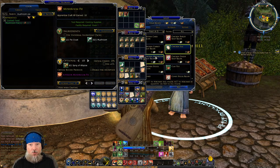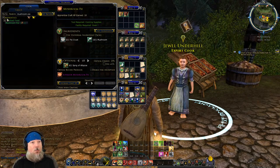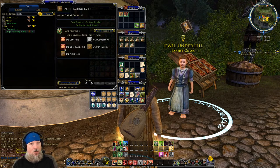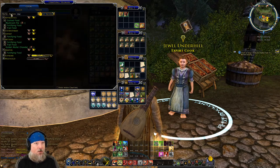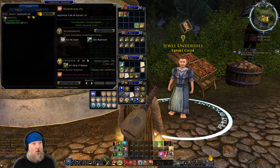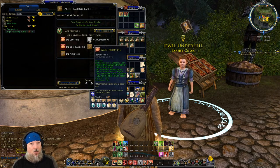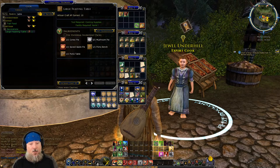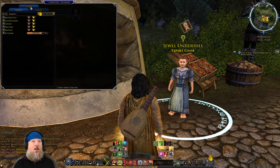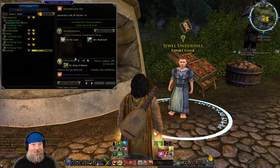Now after I make the mushroom pie, I can make the table. Wait, I made a mushroom pie. Why doesn't it? It says I don't have a mushroom. Oh, because I made a superior mushroom pie. So it doesn't count. I crit on accident.